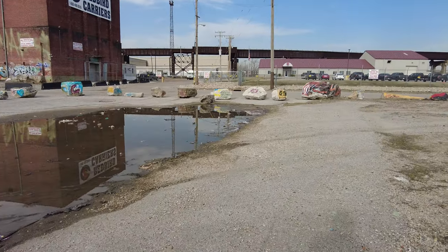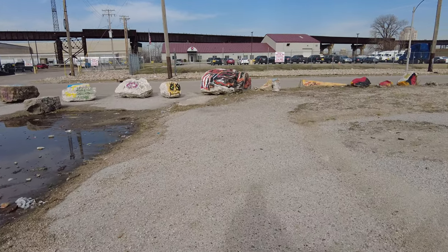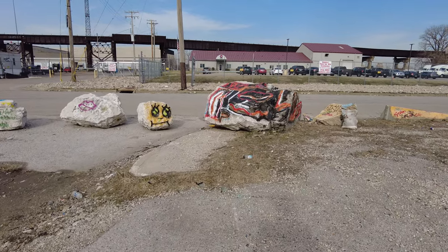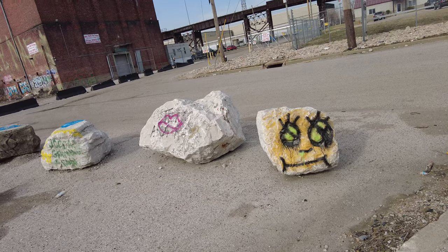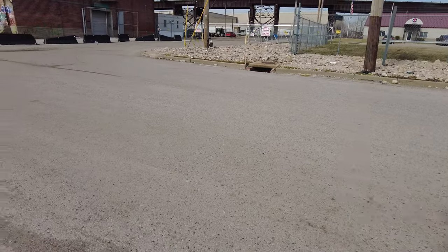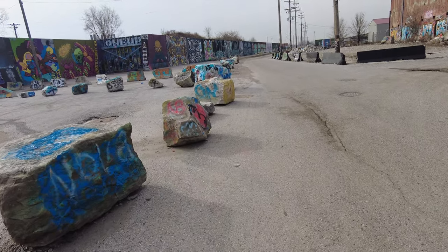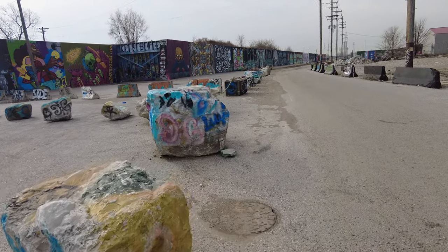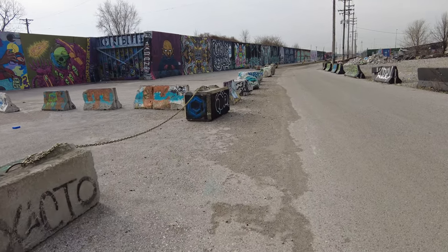Walk through the puddle. If you look on Google Maps, they have the star ratings for various attractions. This is rated 4.5 stars out of 5, so people who are visitors do tend to enjoy seeing this stuff.